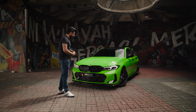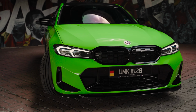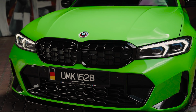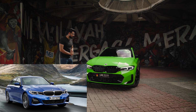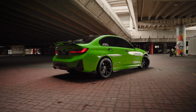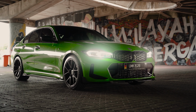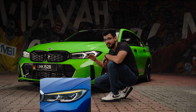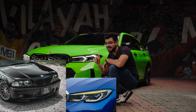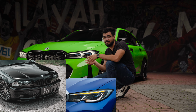Since this is an LCI variant, which means it's a facelifted model, it comes with brand new headlights, a brand new front bumper that looks so much better than the pre-LCI models. It comes with a slightly redesigned rear bumper that looks sportier than the pre-LCI, and I think it looks so good. The LED headlights on this car are so aggressive. They no longer have those curves on the bottom that the pre-LCIs had, which was inspired by the E46, but done poorly in my opinion.